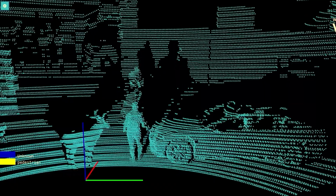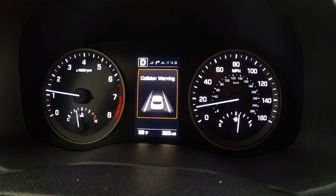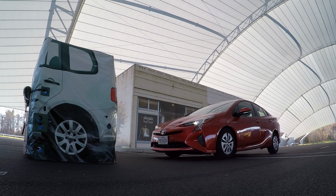A car's computer can use the LiDAR point cloud and similar technologies for vehicle automation and obstacle detection. Detecting obstacles is an important part of the crash avoidance research that's done at the VRC.